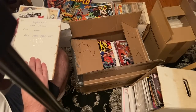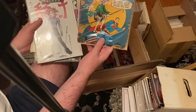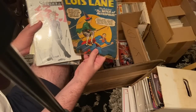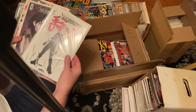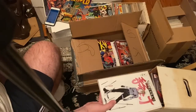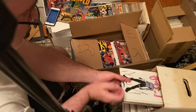And then this is a big boy. You can see it's got flaking, and that's Superman's Girlfriend, Lois Lane, number 1. Low grade. I have not opened this, just hoping that all the pages are there. That's kind of the big thing there. So Nick Fury's going to get a bag and board, which I have over here, and I'm going to do that off camera, and I'm going to sign off.